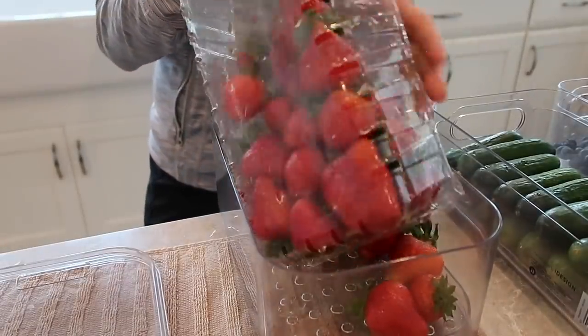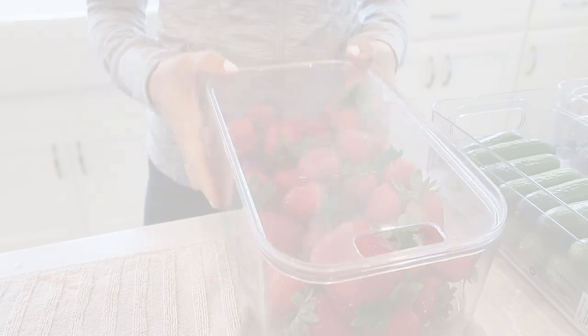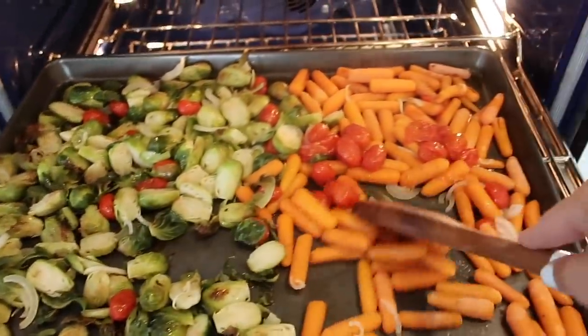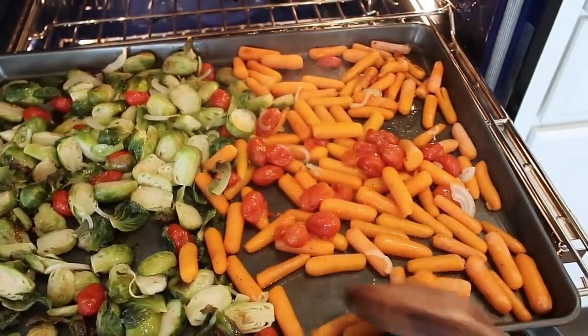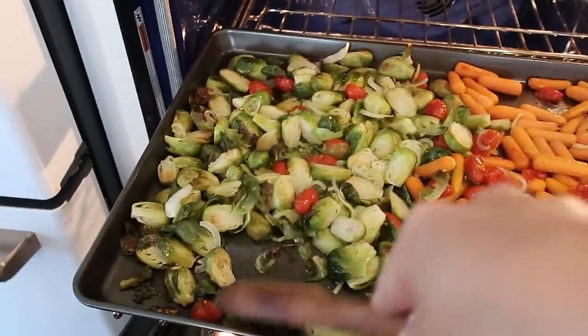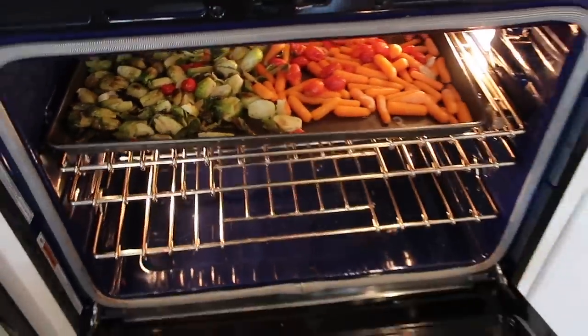Also, you guys know a lot of times I'll pre-cut the strawberries and put them in. This time I was in a rush, so I didn't do that. And it really doesn't take too long to cut up strawberries in the morning. I feel like if you already have everything washed and ready to go, even that alone will make the process faster. So it's still very helpful.